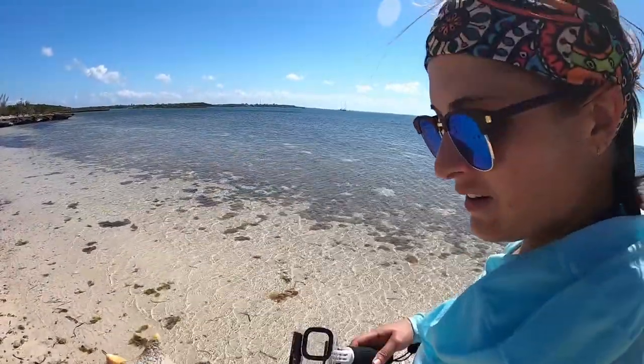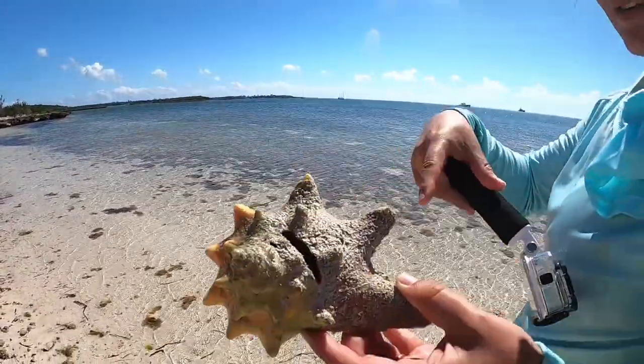A hole in it. I'm trying to find a conch shell so I can play it in the evenings, but it won't work if it has a hole, especially in the beginning.